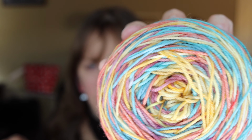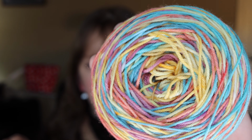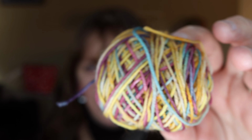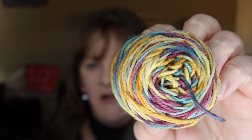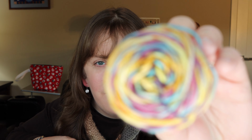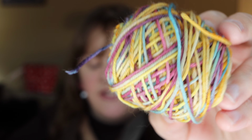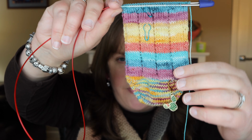Some oranges, yellows, blues, and a pretty purple. And then what's really cool is she included a mini that has all those same colors but in a variegated. So the main yarn is self-striping, and then the contrasting mini is a variegated yarn with those same colors. So I'm going to do this pair one at a time.